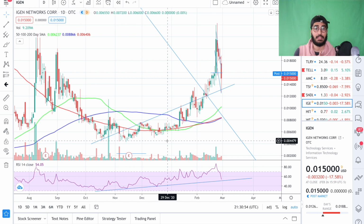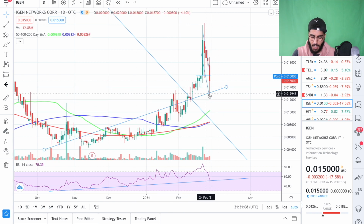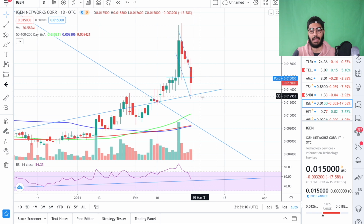And so a lot of you may not even know IGEN, so I actually might make a video on this over the weekend so you guys have a better understanding of why I am bullish on this, both on a technical and a fundamental level. And so today was a tough close, so let's look for a level of support here on our uptrend, and I will be there to buy up more shares.